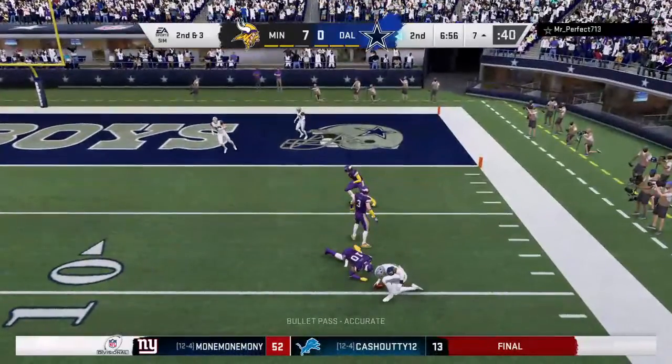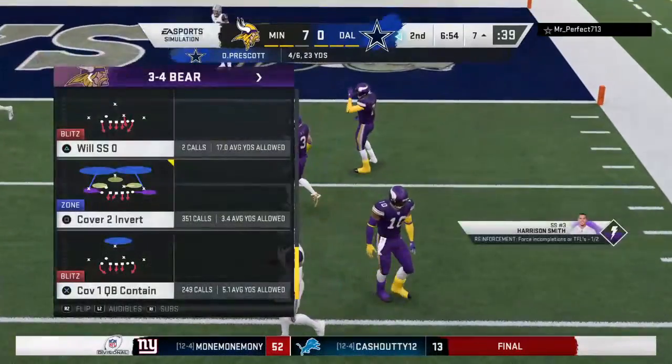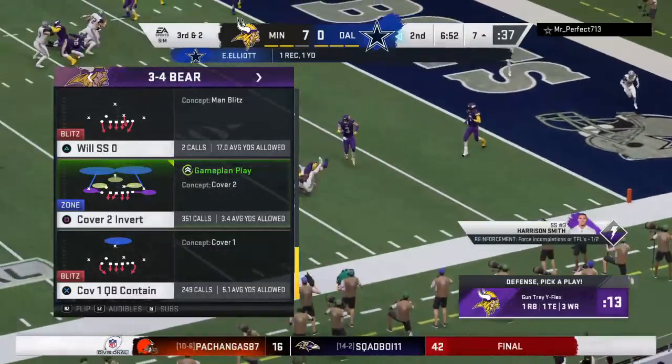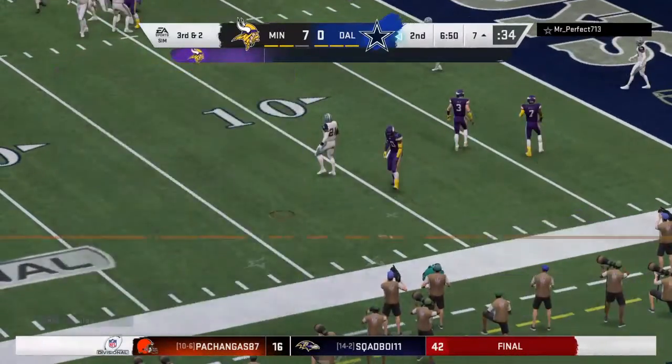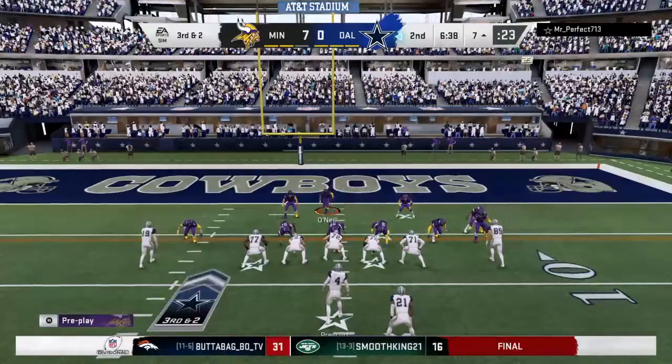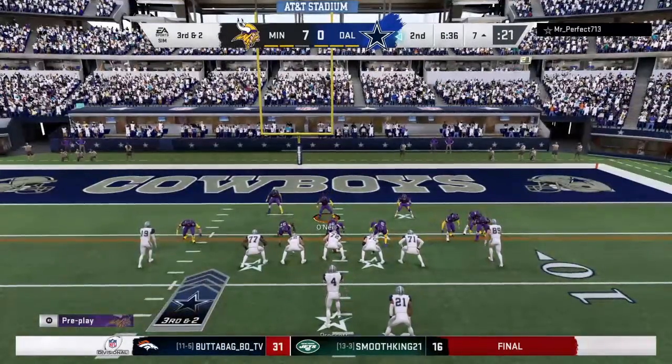Throwing on 2nd and 3. Prescott. And that's Elliott. Complete. And he stopped after a gain of 1. Not enough. Still a yard to go on 3rd down. I know most of the time when the ball's in the air, you're thinking wide receiver, tight end, but running backs, they can be a big part of any passing offense nowadays.